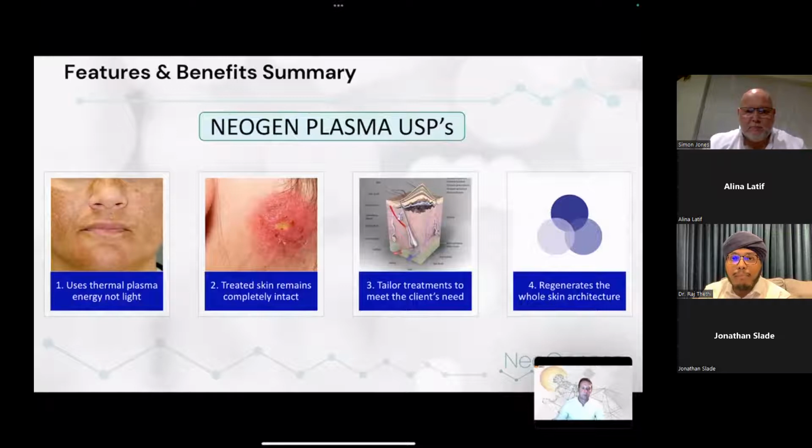So benefits of the treatment, the kind of USPs. Firstly, we're using thermal plasma, not light energy, which is really critical for reducing risk with regards to things like hyperpigmentation or hypopigmentation that can happen with laser and light energy. We're not using that technology. It is FDA approved for skin types 1 to 4 in the US.